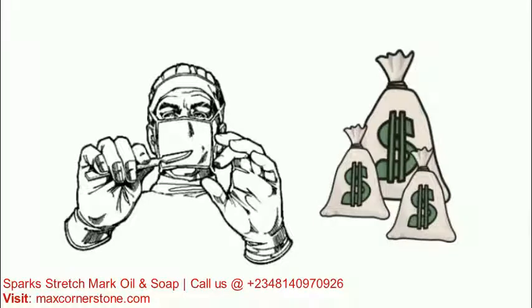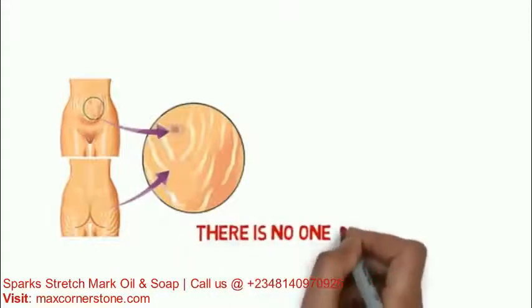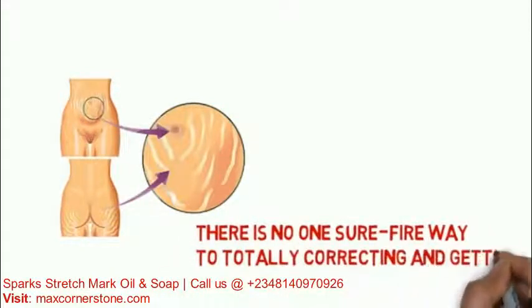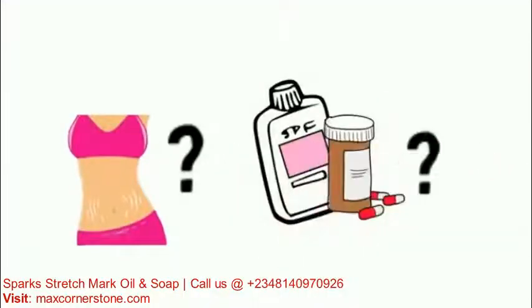The results, however, will vary, and there are no guarantees. As things stand today, there is no one surefire way to totally correcting and getting rid of stretch marks. Well, almost nothing, but we'll get to that in a minute.